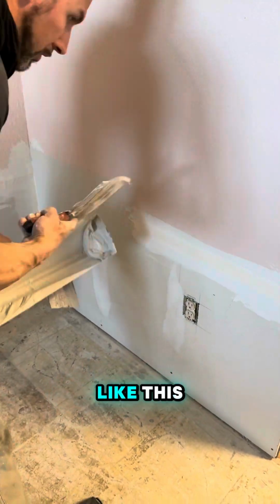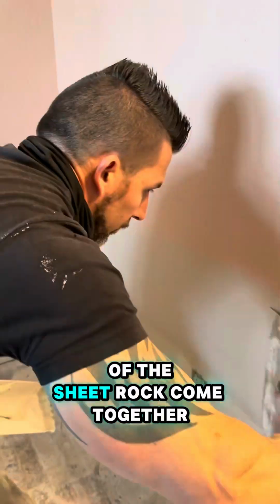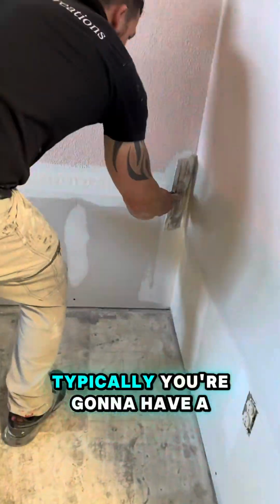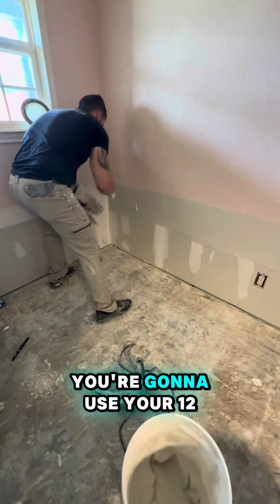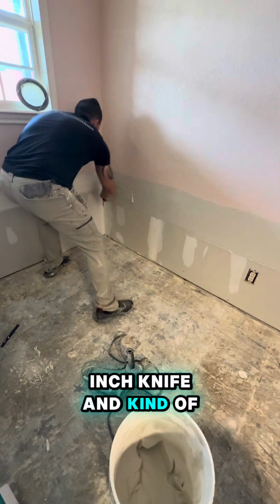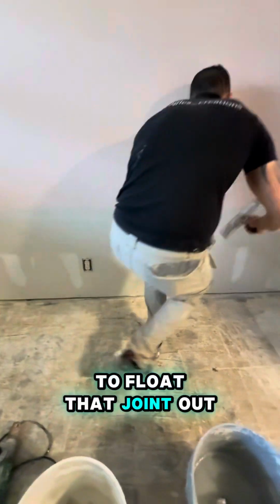A situation like this is fairly equivalent to what you might consider a butt joint. That is where two ends of the sheetrock come together. Typically, you're going to have a little bit of a hump because they're not perforated. So you're going to use your 12-inch knife and kind of set it over the joint and see where you need to float that joint out.